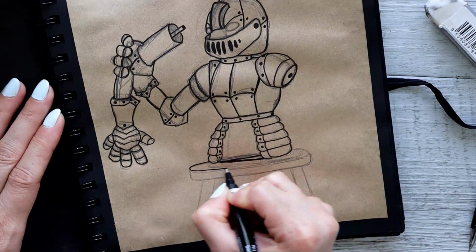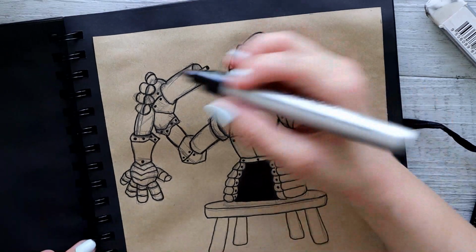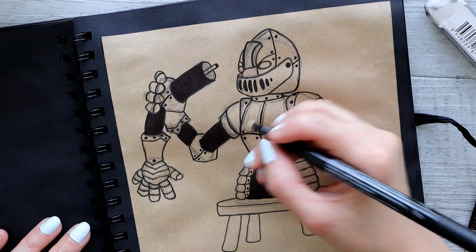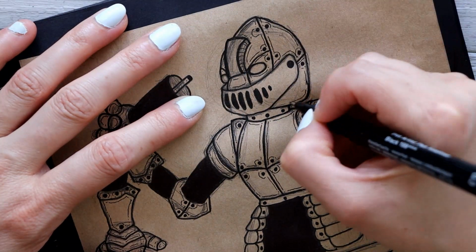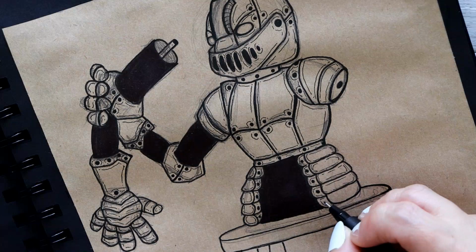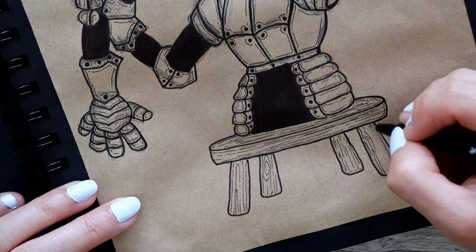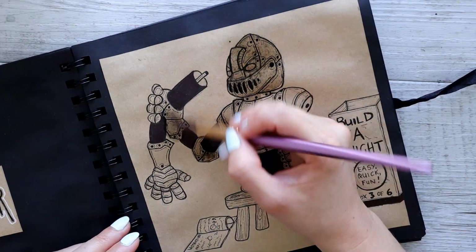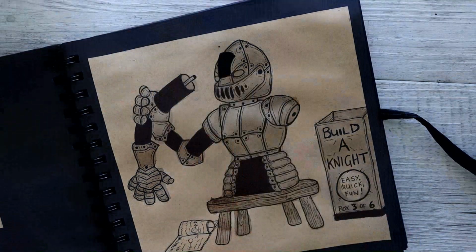I ended up changing the box number because, as you'll see as I draw the box, it says build a knight, and it says easy, quick and fun. At the bottom, I originally had box 1 of 6, but then I changed it to box 4 of 6 because I realized that box 1 would probably be his head, box 2 would be his body, box 3 would be the arm that he's already got clicked in, which is the right one, and box 4 would be the left arm. So I changed that number quite a few times, settling on a box 4, and actually it might be box 3. Did I leave it on box 3? Oh wow, okay.